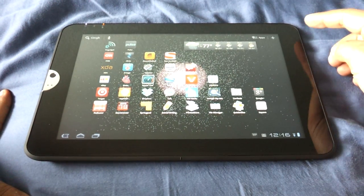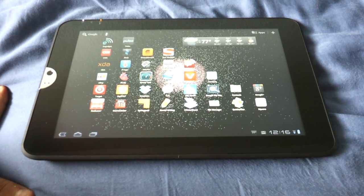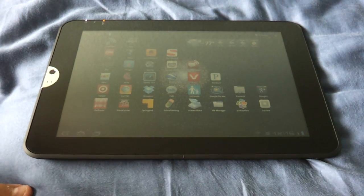It's glass from end to end on the front. It is a 10.1 inch 1280 by 800. I believe it's an IPS display. Very good viewing angles. As you can see, I can tilt it all the way up like this, and you can still see pretty high brightness. It is a high resolution display.